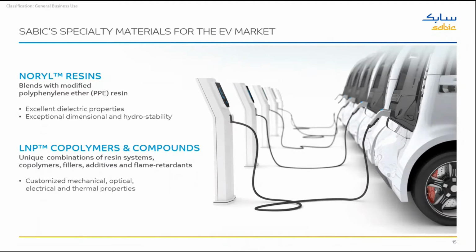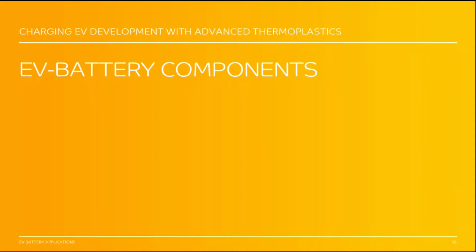With our LNP copolymers and compounds, we compound the solution to our customers' challenges with unique combinations of resin systems, copolymers, fillers, additives, and flame retardants, delivering mechanical, optical, electrical, and thermal properties. As this portfolio is so broad, cost-effective solutions can be found for low temperature applications, as well as tough mechanical challenges for materials with high modulus ductile properties.